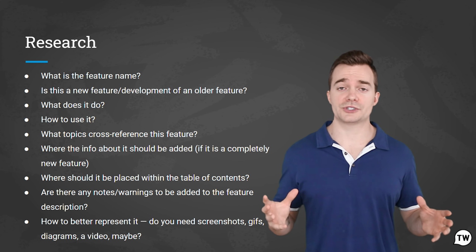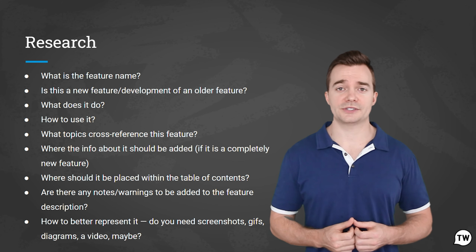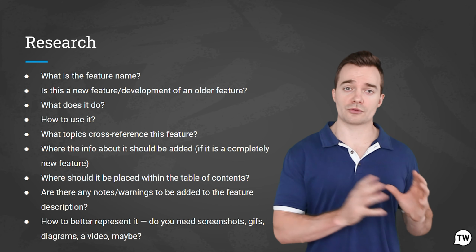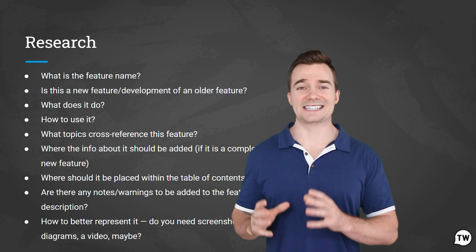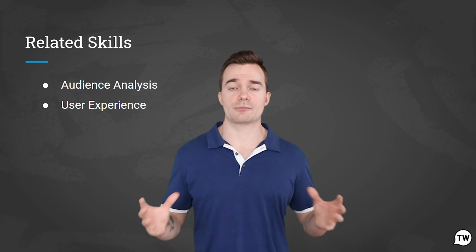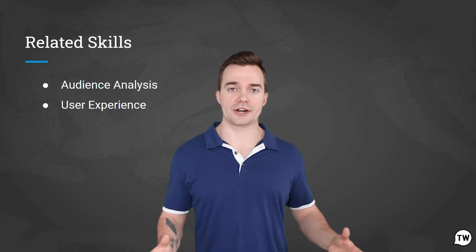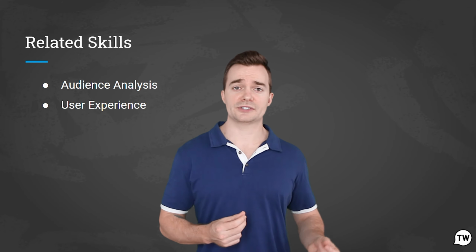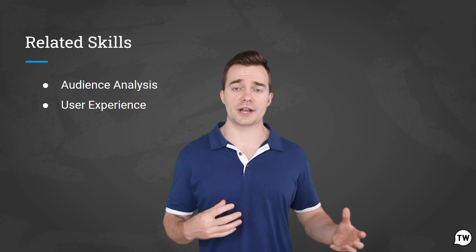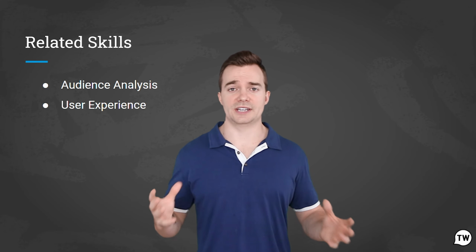So make sure that your research and the questions that you're answering along that process will be effective to outputting great documentation. And part of the process of doing great research is conducting audience analysis. So you're going to hear this term over and over again in the technical writer job. This involves understanding the target audience, including their demographics, their level of technical knowledge related to the product and company, and their interests and needs.